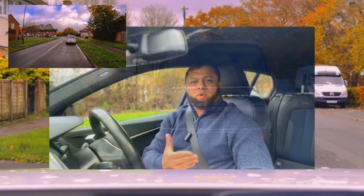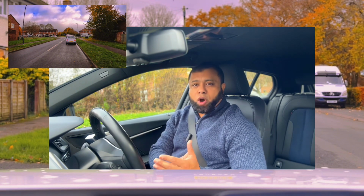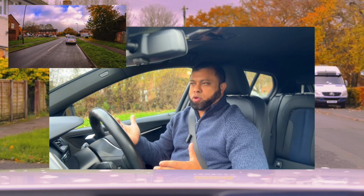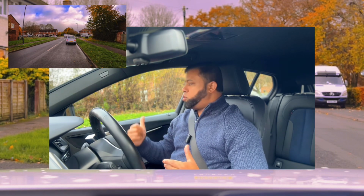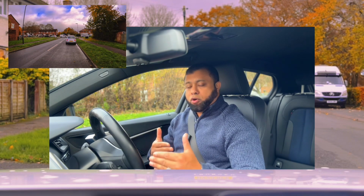So I hope you understand what undue hesitation is. Undue hesitation is where the gap was there for you to go and you couldn't go. Maybe you parked up on the left and you want to move off. You looked at the mirrors, you put the signal on, you looked at the mirrors, there's nobody there. Or there was a car, but the gap was big enough for you to go, but you didn't go.